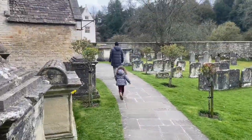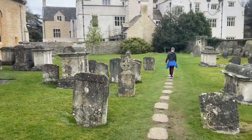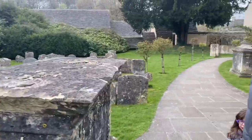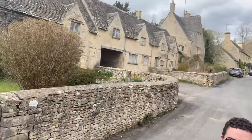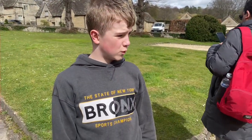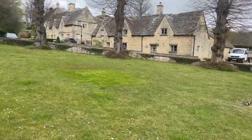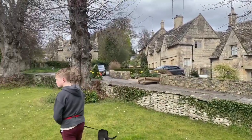She's actually really sweet. There's always a scene. Stop ruining my shot. We can always count on Zephan to ruin a shot. I think that's quite a nice shot. I think so too. Look at the garden. Why is this patch right in the middle?